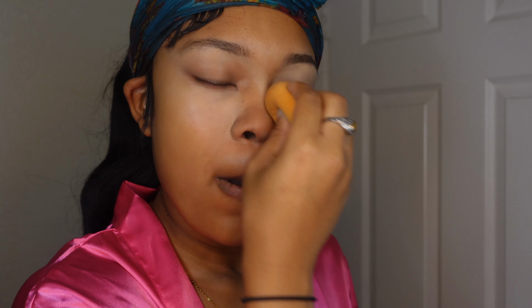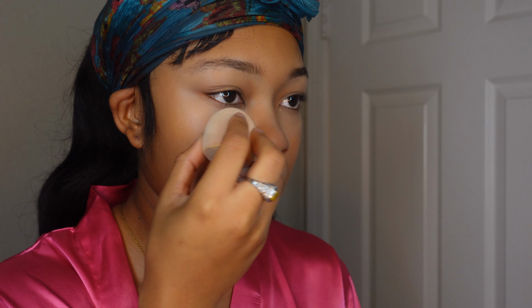Now let's blend that, cause it's a little better. Okay, so now I'm taking my Morphe setting powder. I have the shade Banana, and I have a powder beauty blender. I love beauty blenders. I love the ease of them. So I take it only a little because I don't want to look crazy. I do a minor bake. Literally just let it sit while I close everything and then wipe that off. It's a really good setting powder.